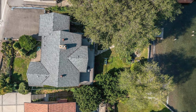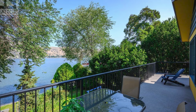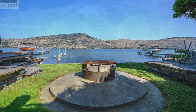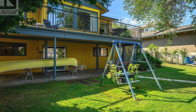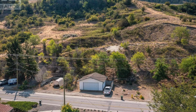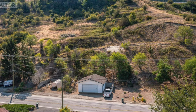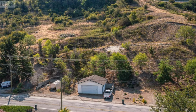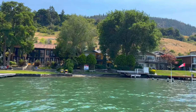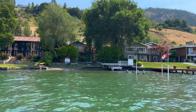1,987 square feet, fenced, landscape, waterfront lot, lakeside patio and a fire pit, carport and lakeside storage for kayaks and water toys, and then across the road there's lots of parking, including room for your RV if you're interested, and then there's a 26 by 26 garage which has separate electrical panel, shelving, etc. And that's the last house on our list at 8201 Okanagan Landing Road for $1.79 million.